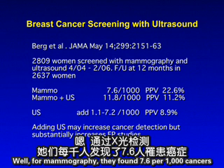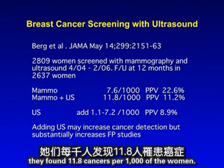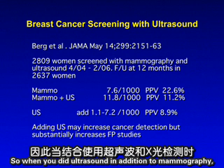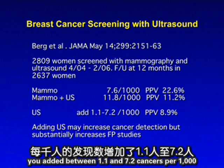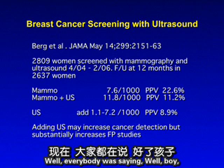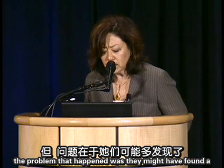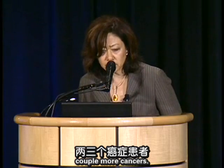Well, for mammography, they found 7.6 per thousand cancers. When they added ultrasound, they found 11.8 cancers per thousand of the women. So when you did ultrasound in addition to mammography, you added between 1.1 and 7.2 cancers per thousand in this particular study. Well, everybody would say, well, boy, we ought to do it right now. Well, the problem that happened was they might have found a couple more cancers.